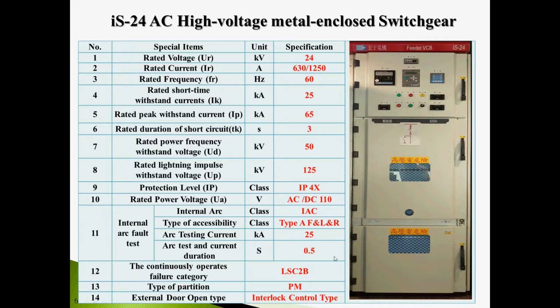Also, the cabinet we manufacture passed the PN standards, which means it has high strength when a short circuit or other accident happens. And we also follow LSC2B, the loss of service continuity category, for continuous operation in case of failure.